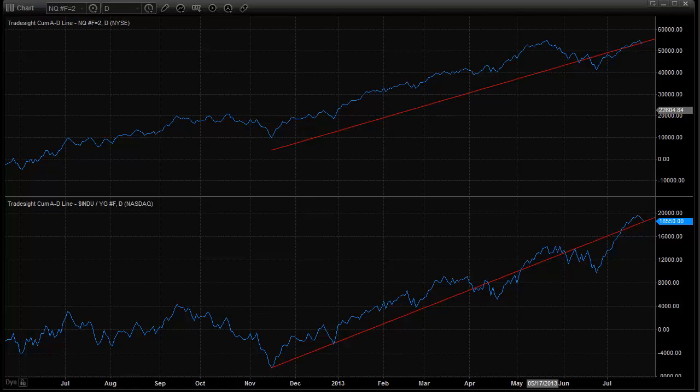All right, so here's a look at the cumulative advanced decline lines. The NASDAQ side did push up above this key support level here, which it broke and then recaptured, broke it again and kind of recaptured it again. Now we're back down to that line. We're starting to lose momentum. This is definitely something that we want to be on top of. This is something that could eventually turn the market lower, and it definitely should be monitored, especially since the advanced declines tend to lead the overall market.